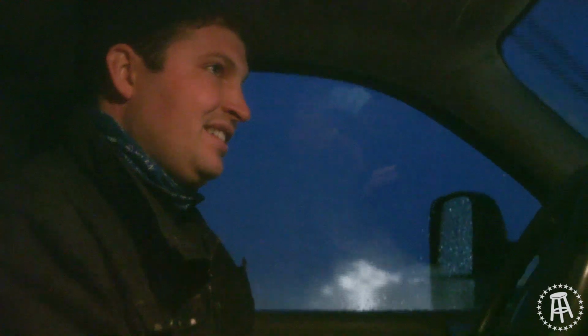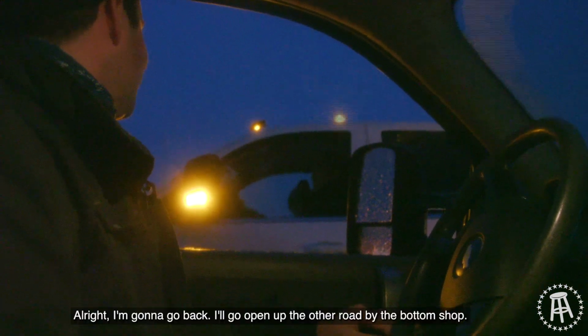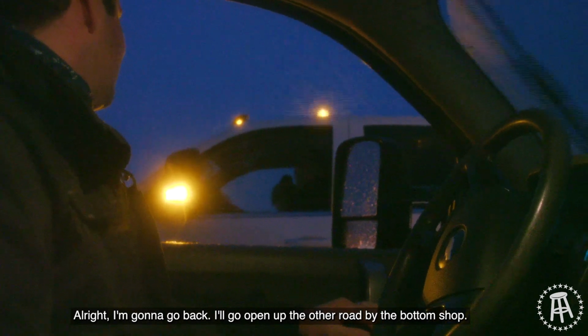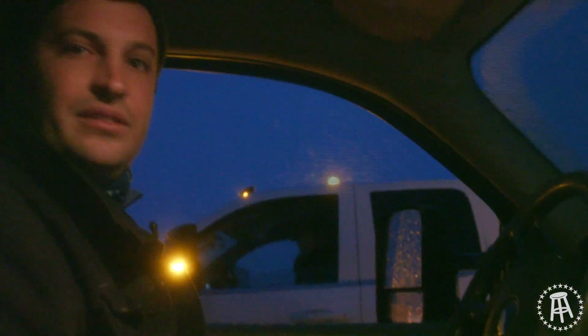And my boss is right here. He doesn't like much snow laying around, so we end up having to come knock down all these edges. Nice. Yeah, it's a mess. All right. I'll go back. I'm going to go open up the other road down to the shop. Okay. All right.